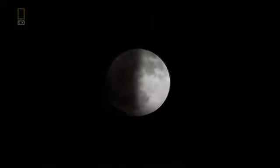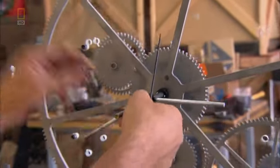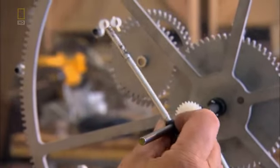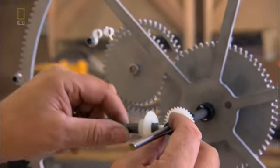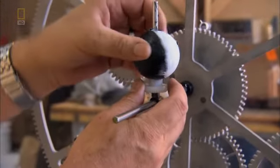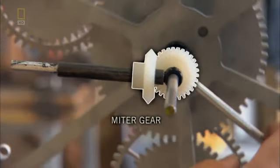But simultaneously calculating the moon's changing phases adds a whole other layer of engineering complexity. Not only did they have the sun and the moon pointer, but they put another part of mechanism on there that requires a miter gear, which I have here. To display the waxing and waning moon, the Antikythera mechanism used gears on the sun pointer to rotate the moon pointer. Morris uses a modern solution, a miter gear, to get the same result.